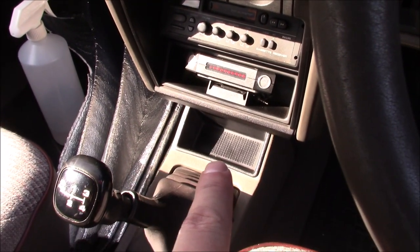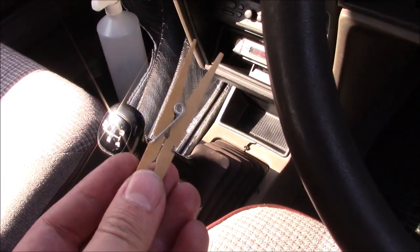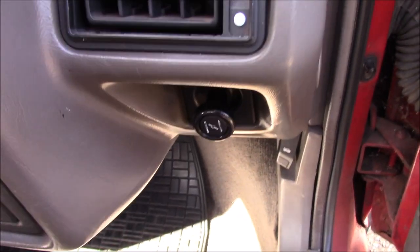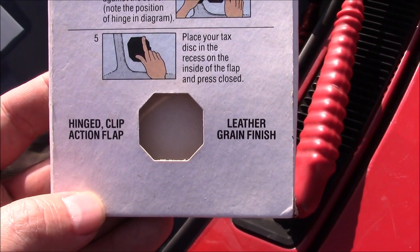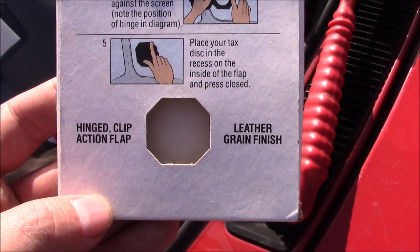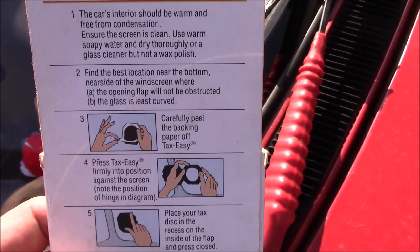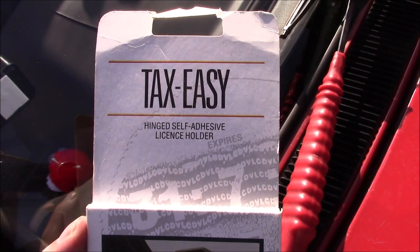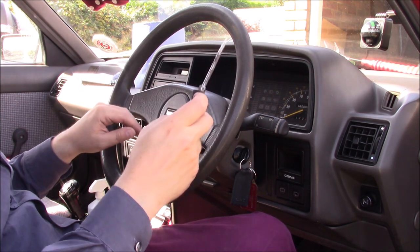And the one below is where I keep my choke pegs. That's these, by the way, don't get too excited, because it holds the manual choke out, because it doesn't always stay out on its own. Let's be honest, you're all jealous of my leather grain finish hinged clip action flap. What a thing. I believe I've covered this in a previous video, just in case.